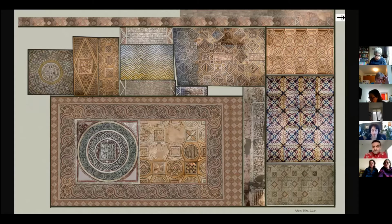And when I first visited Apamea, which was long before the Syrian conflict, I had no idea that there had even been a synagogue in this truly monumental Roman or Romano-Byzantine city. The synagogue was discovered in 1934 by a team of Belgian archaeologists. It was very short-lived. It was intentionally destroyed at a time when Christianity was becoming increasingly muscular.